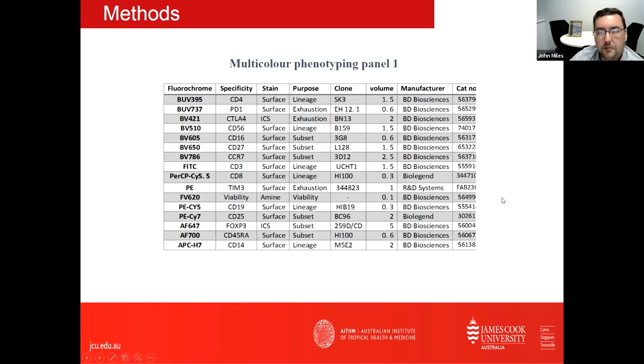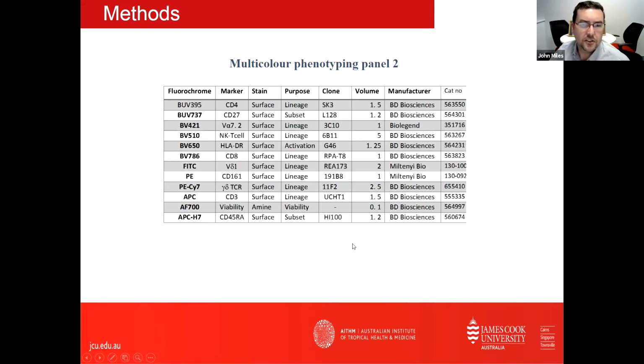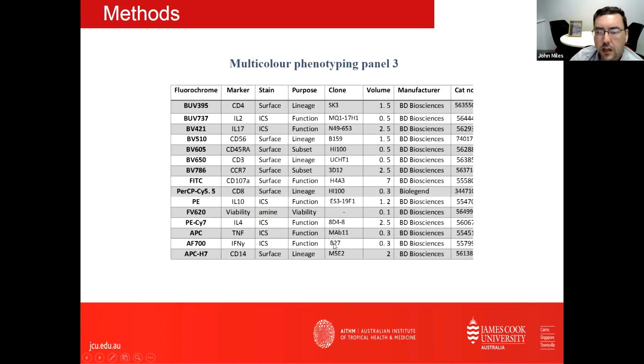And so we had a 40-color flow panel. This flow panel basically just covered all the immune cells with exhaustion markers and activation markers. The second panel covered the non-conventional cells like gamma delta cells and MAIT cells. And the third panel covered various subtypes of T cells and cytokines and chemokines that they produce.